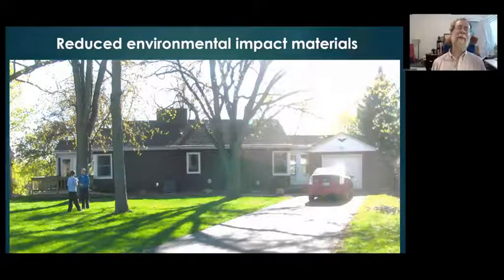For reduced environmental impact, the story really starts with the house that was on this lot before. We bought the house and the lot around the end of 2011. And our first task was to see if we could have the house moved so that somebody else could use it on a different lot, because we wanted to build from scratch. It's a much simpler process than trying to do a retrofit to Passivhaus standard.